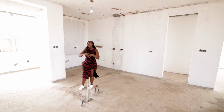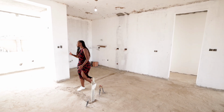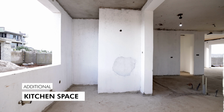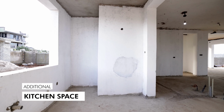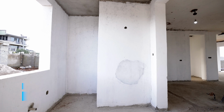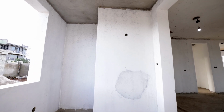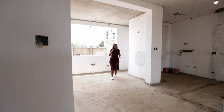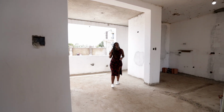Another thing we've done to expand the kitchen is over on this side. So this kitchen initially ended somewhere here, and then this area was a balcony, but we thought that was not a really good use of space and we could create more space for the kitchen. So we created that slab up top, closed this off, and now we have more kitchen space. We also have a very big pantry.